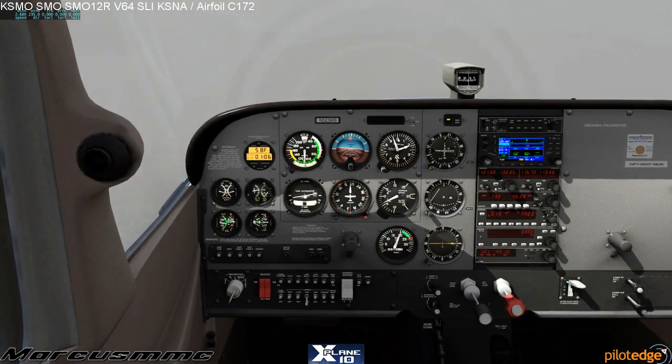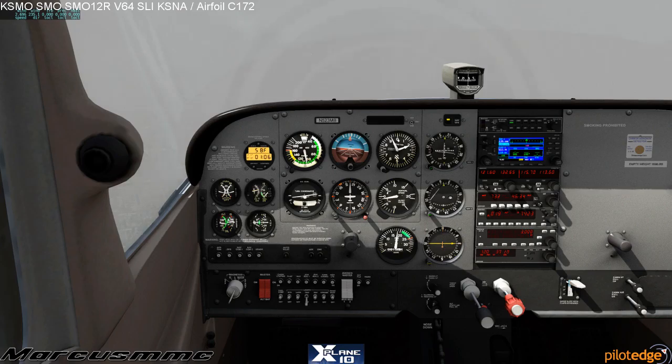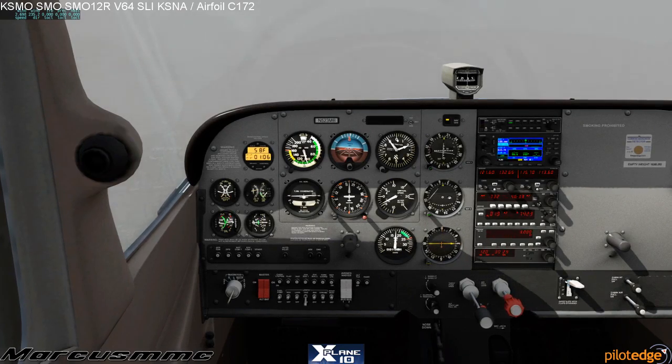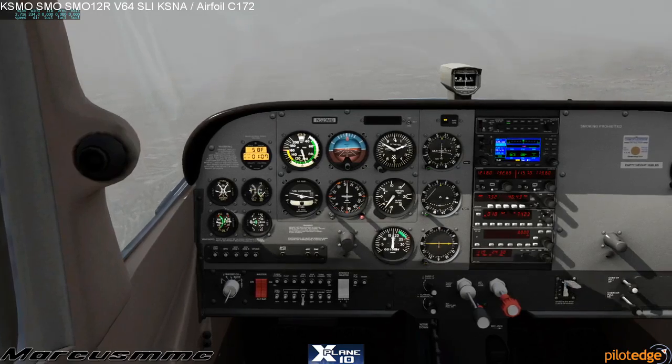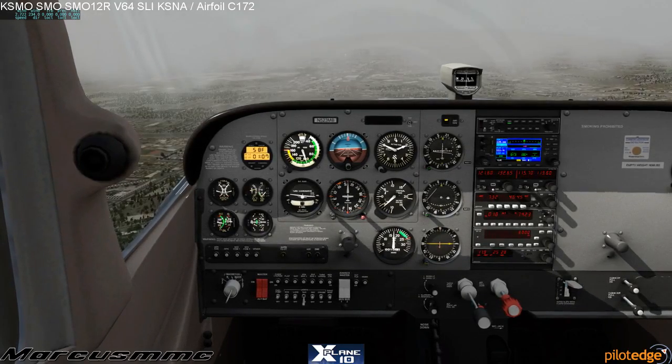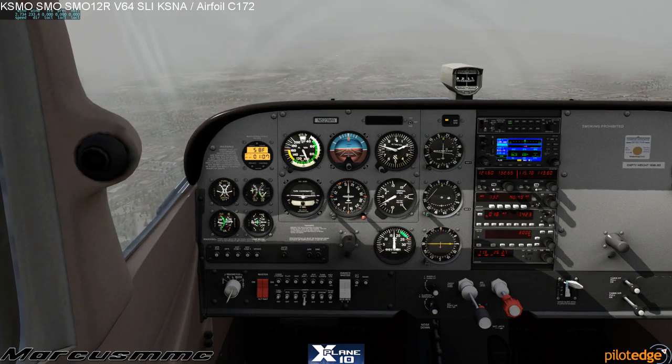American 211, contact Harbor Tower, 119.7, good day. American 211, we're on the ILS runway 7 approach. American 211, wind 030 at 3, runway 7, cleared to land. Cleared to land, runway 7, we broke through the clouds at about 2300. American 211, roger, thank you.